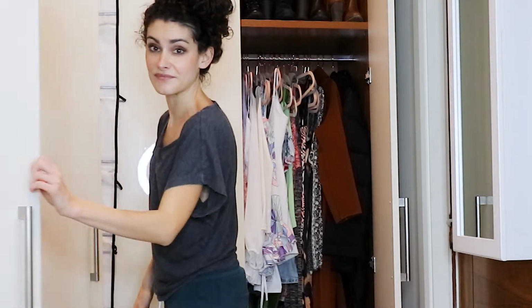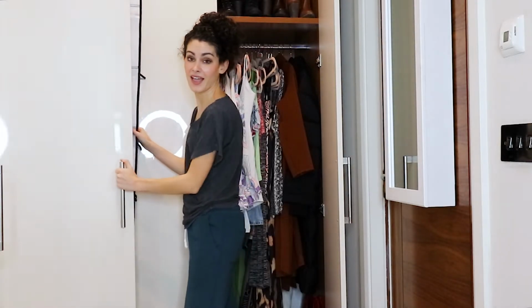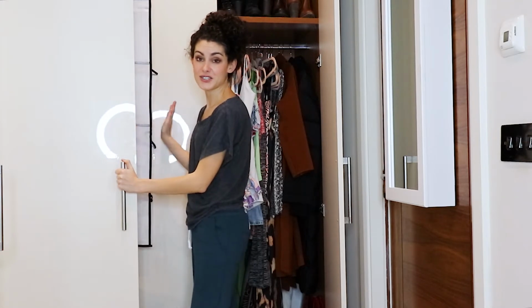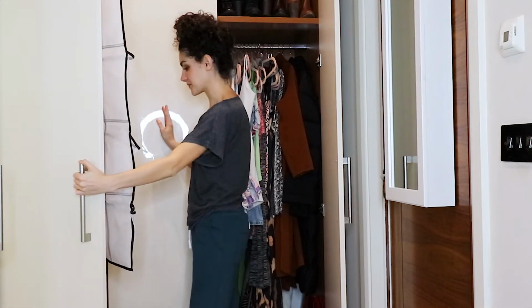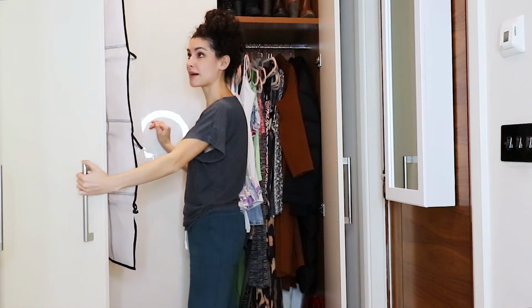Can you see that? That's not going to work either. I don't know what I'm going to do. The whole point was to make the closet neater. That doesn't seem to want to work, so I might have to put this on the back of my office door.